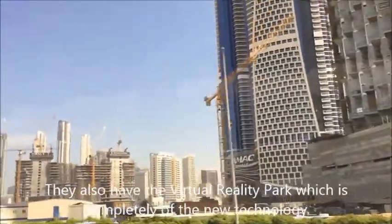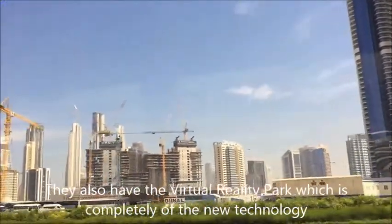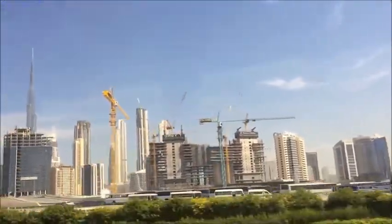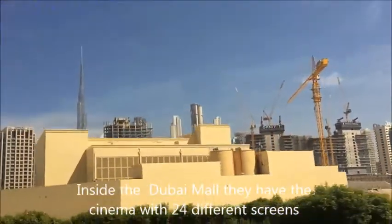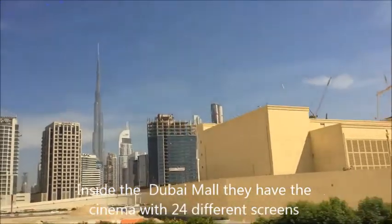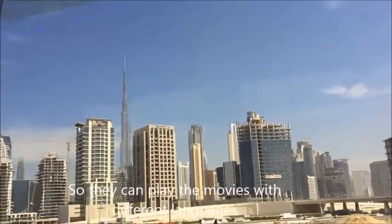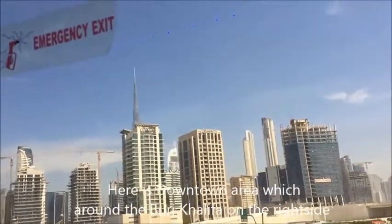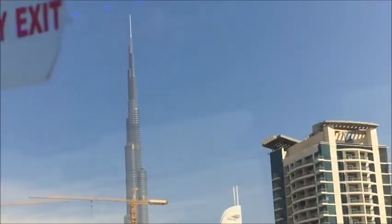Then they also have the VR park, which is completely new technology inside the mall. Then they have cinemas with 24 different screens of cinema inside the mall. So they put different languages movie also. So this is the complete downtown area, which is around the Burj Khalifa on the right side.